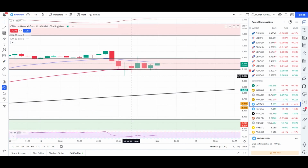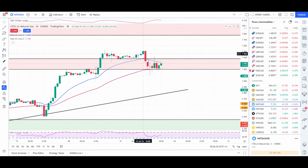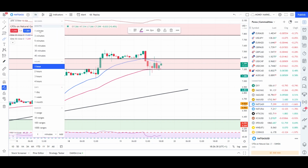Even if you look at the 1 hour time frame, we have this double top pattern, and the market has fallen down. And if you have entered using my trading system, your target would have been hit here. The first target would have been hit here easily.